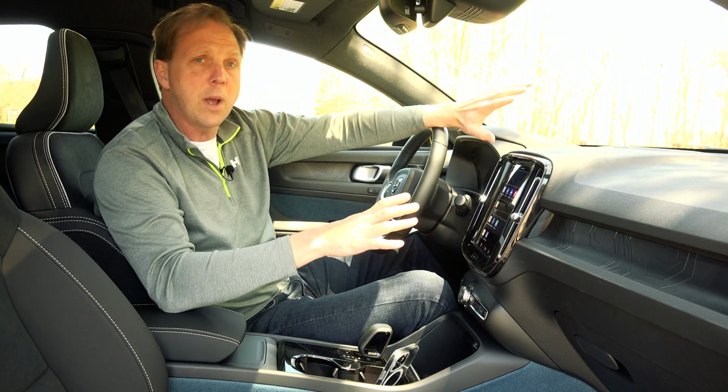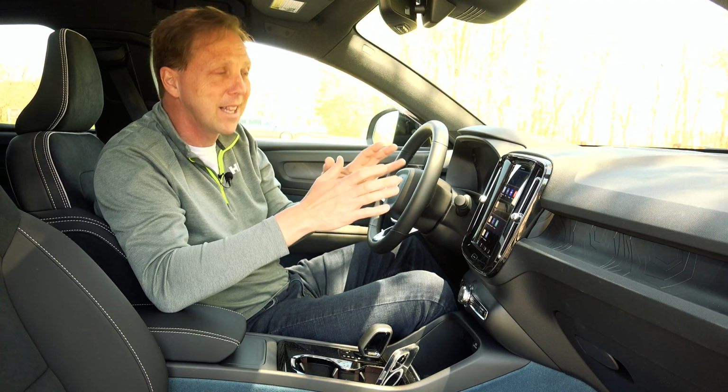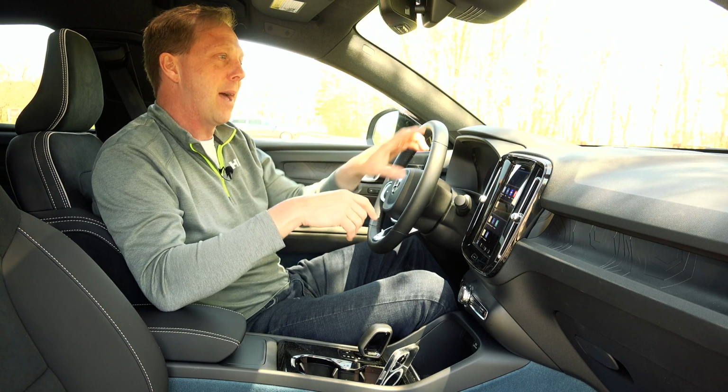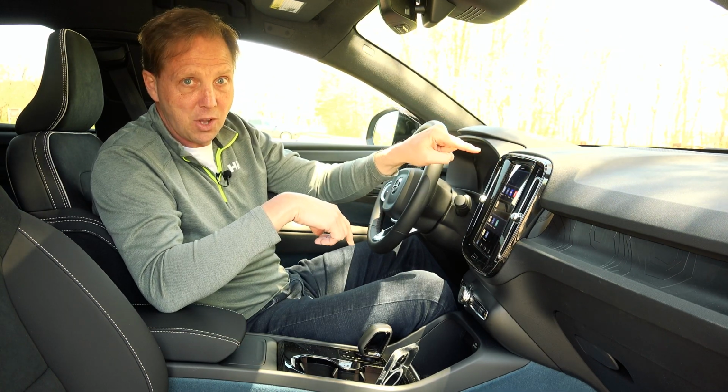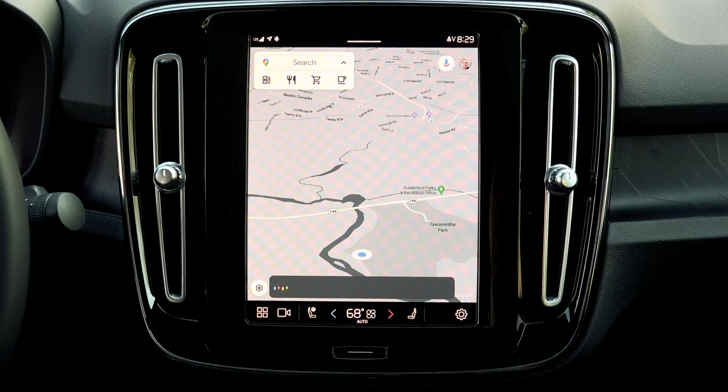Speaking of which, Volvo has turned all of their infotainment duties over to Google, so I hope you really like Google. Now, for me personally, I don't care for this setup outside of the fact that I love the mapping software, which is far better than any Volvo navigation system.